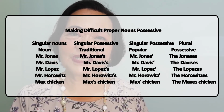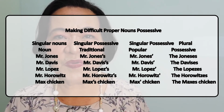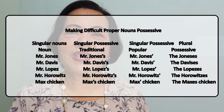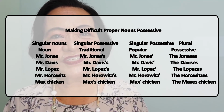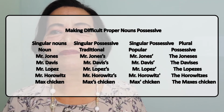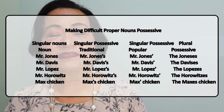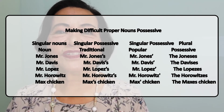Mr. Lopez, Mr. Lopez's, Mr. Lopez, only the apostrophe, the popular one, and the Lopezes. The Horowitz, the Horowitzes, the Horowitz apostrophe, the family, the Horowitzes. Max Chicken, Max's, traditional, and Max, only the apostrophe, and Maxes Chicken.